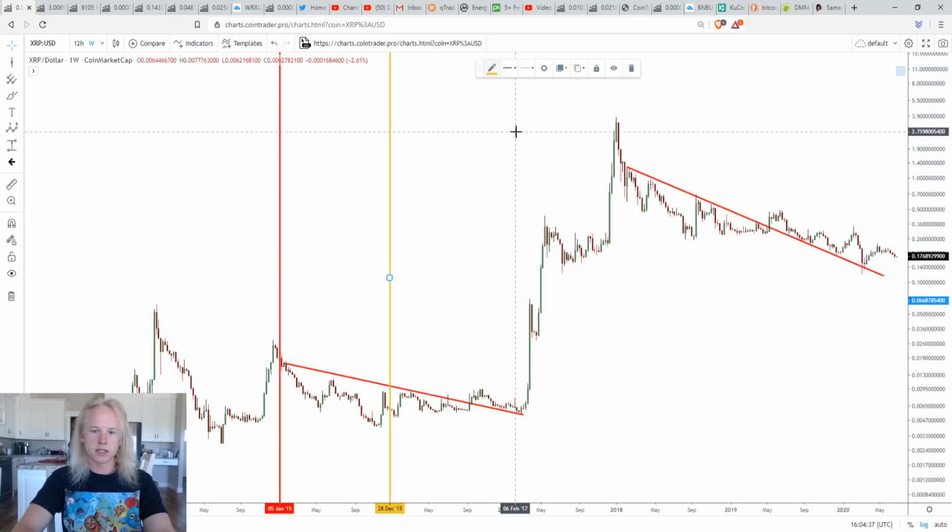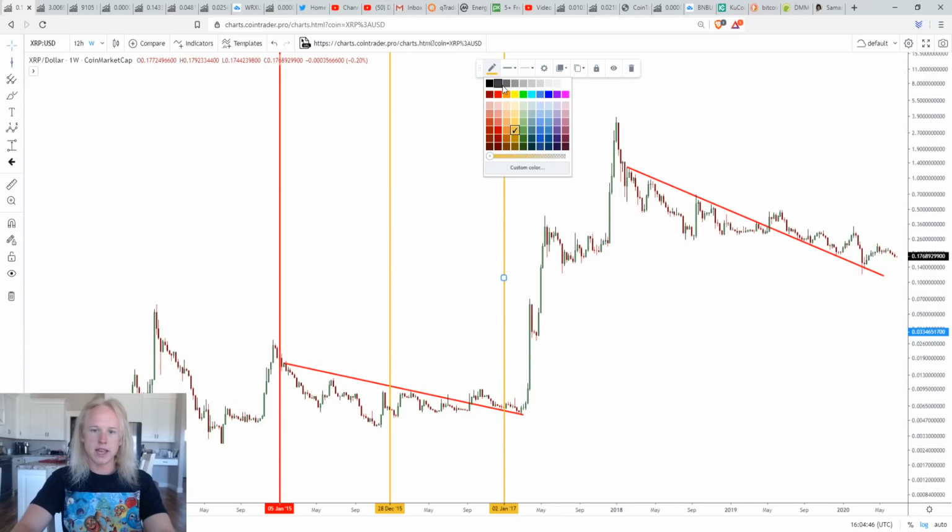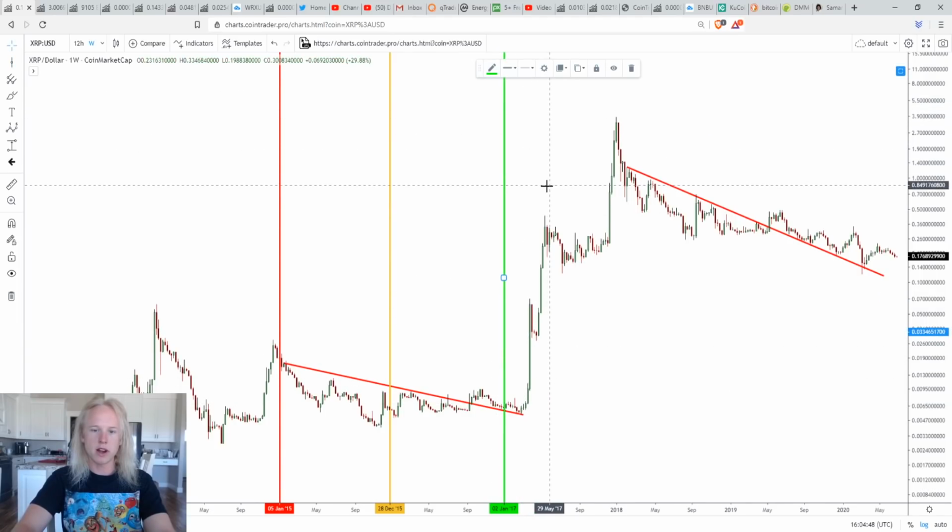Let's make it a little less yellow. And then we'll go through year 3. So January 1st takes us to 2017, which will be our final one. This is the end point of the cycle. So we'll label this one green because this was right before the trend reversed, right?